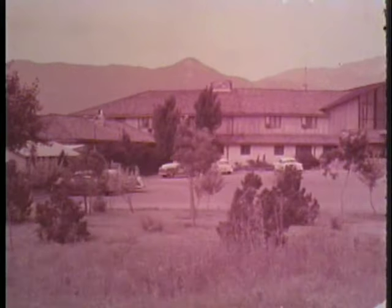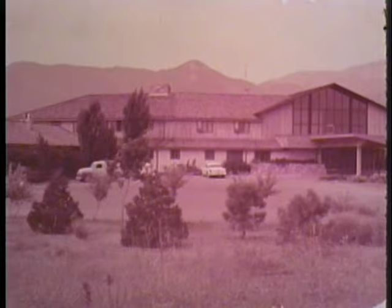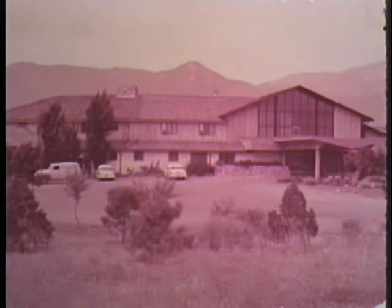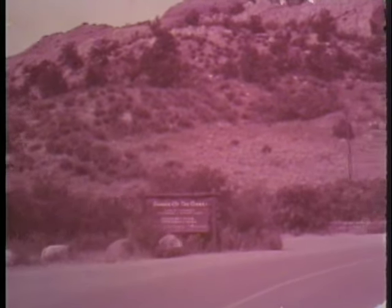This is the famous and exclusive Garden of the Gods Club. This beautiful club is at the edge of a wide mesa with a wonderful view of the Garden of the Gods itself. This is the first of the strange rock formations we saw.